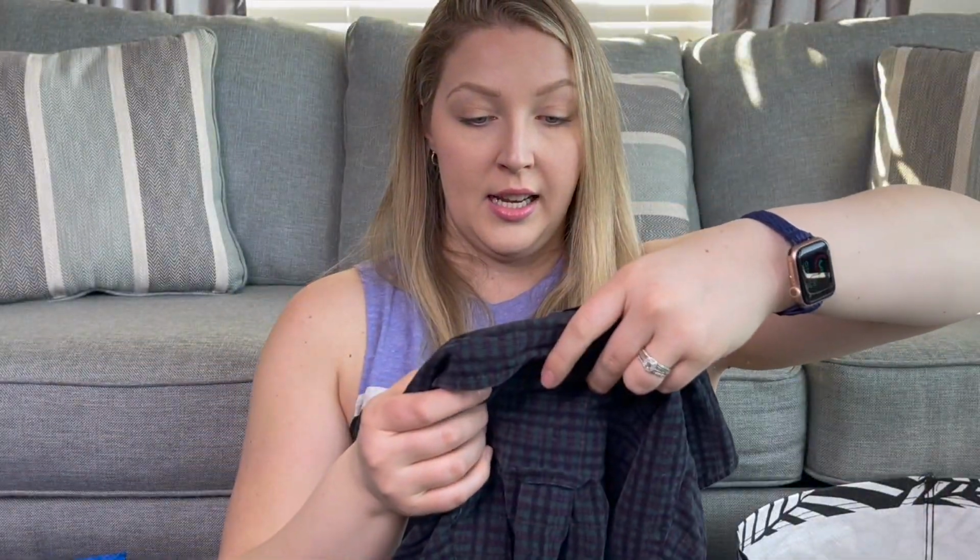Next we have this Pendleton button down. Such a great material. I feel like this is definitely a flannel. This is, like I said, a button down, and it is a size medium. This is definitely one of those brands that I absolutely love finding, but it's kind of like Smart Wool, where you need to check the sleeves, you need to check the bottom of the shirt, because typically that is where holes lie.